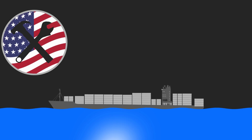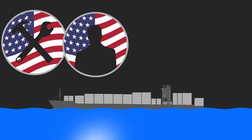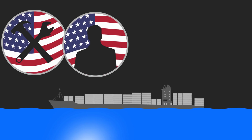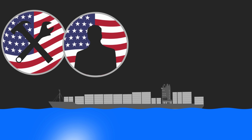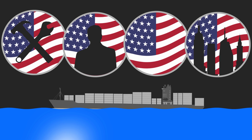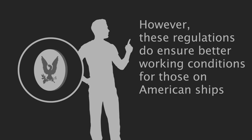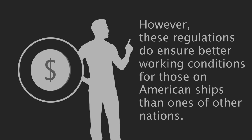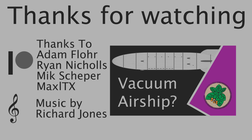Furthermore, these ships must be crewed by American residents, whose costs of living and therefore required income exceeds that of sailors from the major players in international shipping. In addition, these ships must fly the US flag and be owned by Americans, subjecting these companies to more stringent regulations. All of these requirements increase the operational costs of the ships involved, resulting in it making economic sense for some Hawaiian ranchers to put cattle on planes. So, there's your answer. Case closed, end of video.